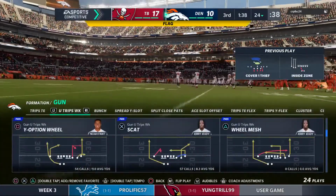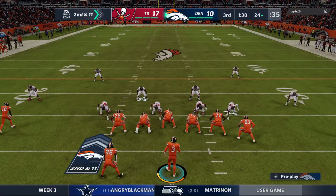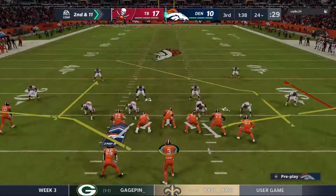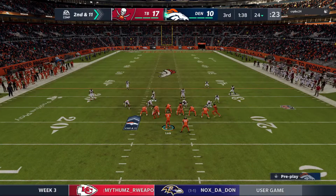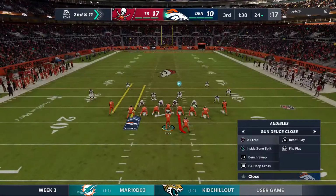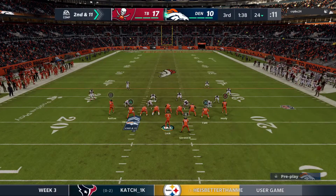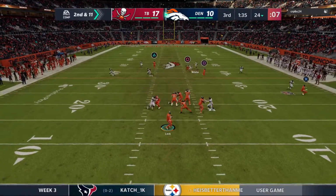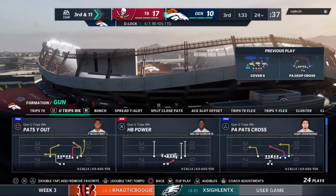And that'll be accepted, of course, and that moves him back 5. Lock to throw on 2nd down. And boy, that one drops incomplete, but if he was hit a fraction sooner, it may have been a fumble.